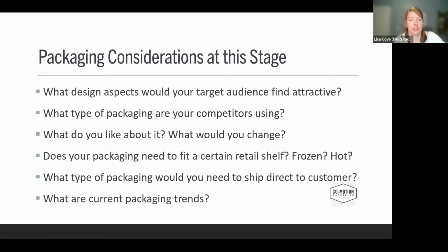What type of packaging do you need to ship directly to customers? So I have had a lot of conversations with startups and scaling up companies, mostly startups, who aren't sure yet, and we'll talk about this a little bit more in distribution, but aren't sure how they want to ship something to somebody. So they have a frozen product, they want to ship it direct to the customer, and the cost of shipping, because you need all of that insulation, is higher sometimes than the food product itself. So then that product doesn't necessarily lend itself to shipping one per customer frozen.